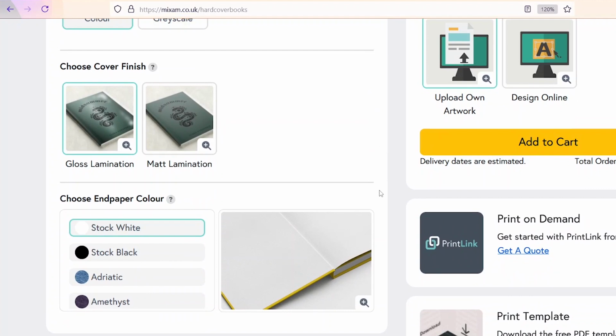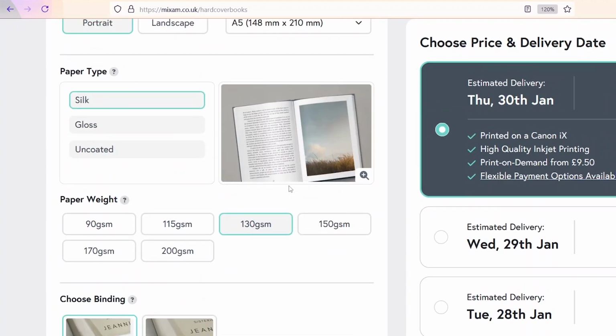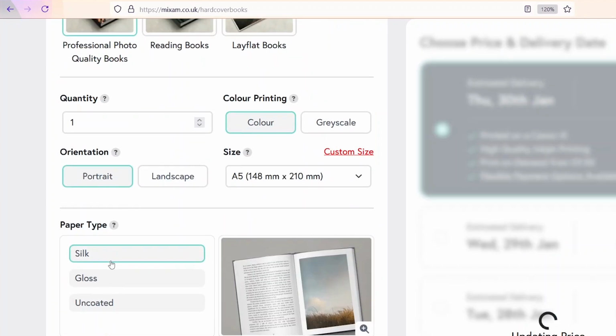If you need a spine, then you'll need to refer to the dimensions again. Your spine will be a different size depending on how many pages your book will have and how thick your paper is. So if you go through the order process on Mixam, then it'll tell you what size your spine needs to be. I think mine was about 8mm by 210mm. Once you've finished your front page, spine, and all your inner pages, then you can export them as PDFs. There'll be 3 separate files, which is absolutely fine.